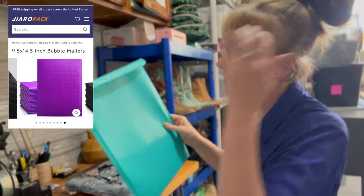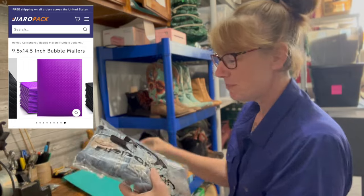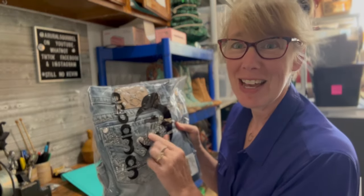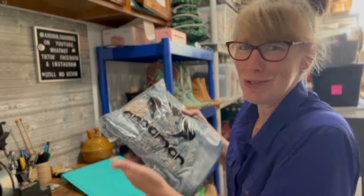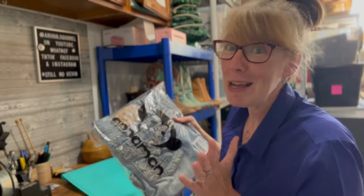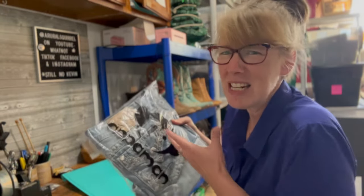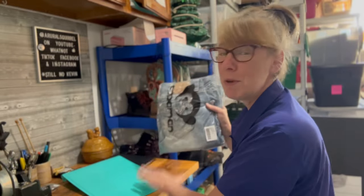So I'm going to use a JiaroPack bubble mailer on this one because these are Miss Me jeans, and they've got studs and rhinestones and like bigger adornments, I guess you would call them, on these jeans. So I'm gonna make sure that they arrive safely and that they don't get snagged up in the US post office machines and stuff. So we're gonna put them in one of these.